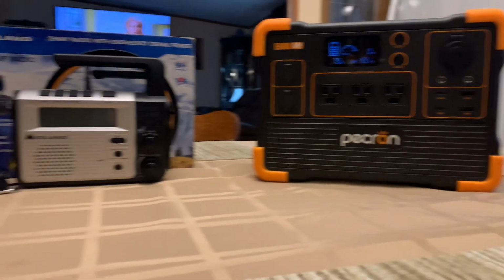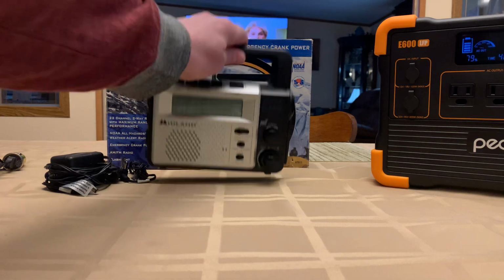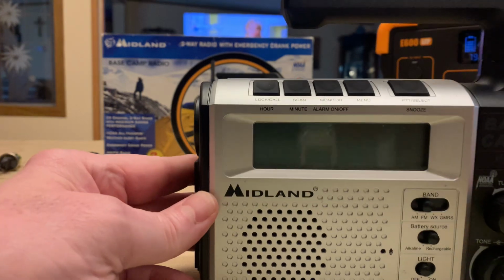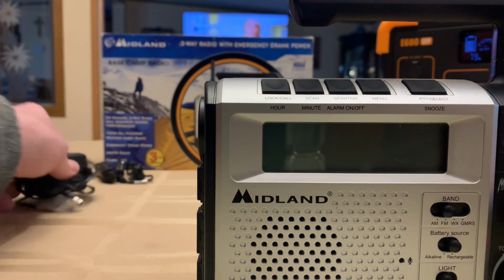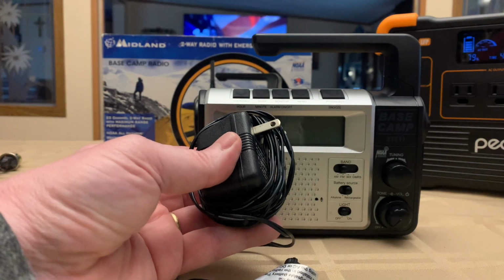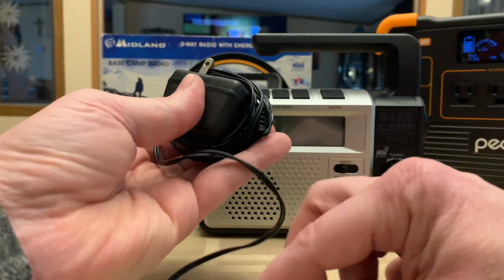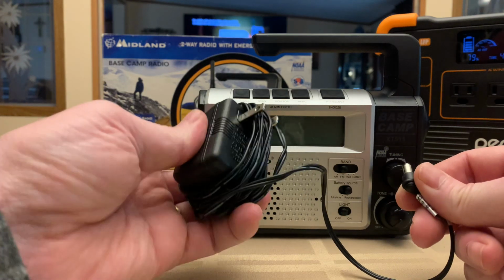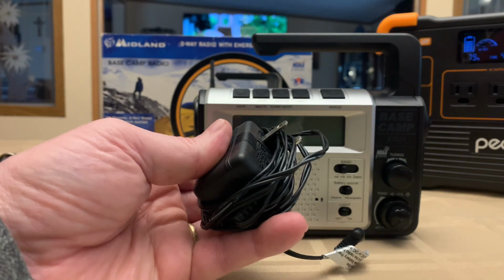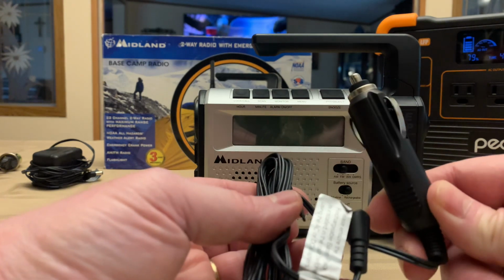But I was just going to show you a few things. But we'll start off right here with the radio. This right here, it's not an expensive one or nothing, but it's a middling one, but you can get any kind, but you want to get it to where you can plug it up to the receptacles on your solar generator. But you can plug it up right there. You plug this end up right here to the radio. And that way you can just plug it up for electricity to your Pecron there or whatever unit you're going to have. But also, it has the lighter port plug-in right here.